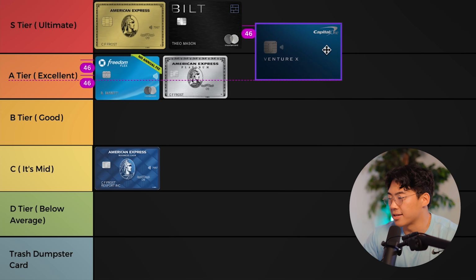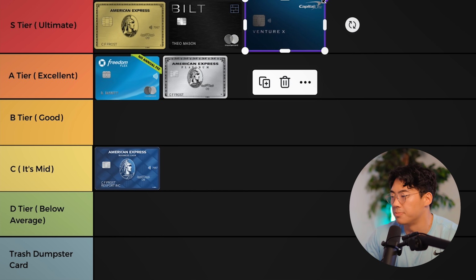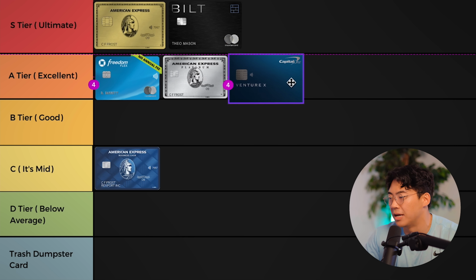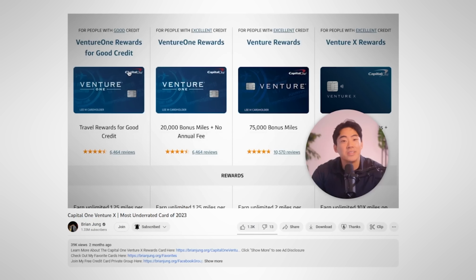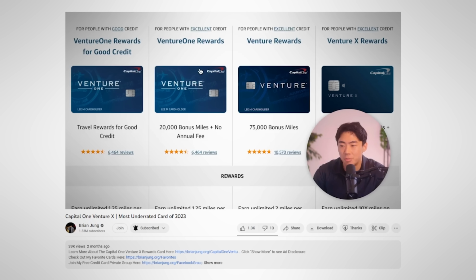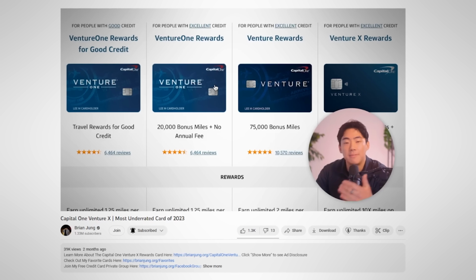All right, ladies and gents, next card we have here on this list, the Capital One Venture X card. This is actually something I would consider to be on the up, either in the A or the S tier as well. We'll give it to the S tier just to have a little bit of diversity within this column here. If you have not yet watched my full review on why this is one of the most underrated premium luxury travel credit cards, you need to check it out.